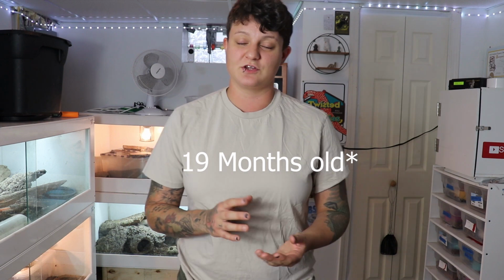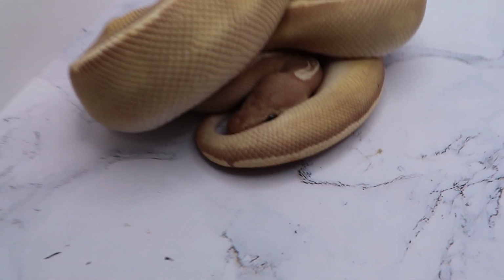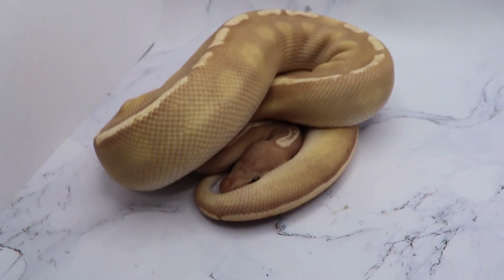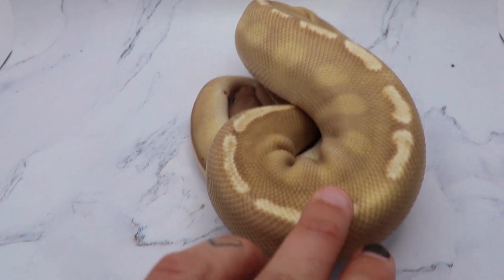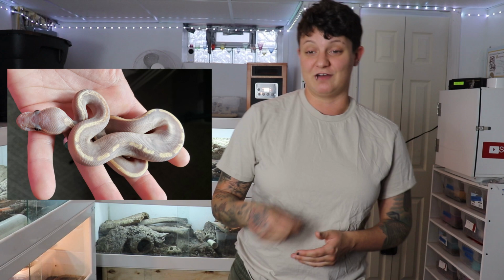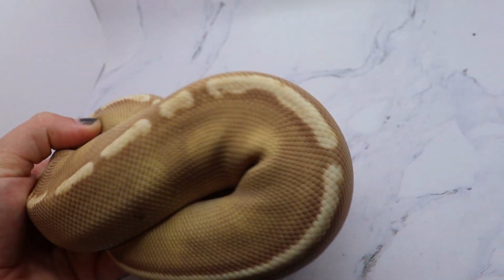This guy right here, he is actually 2 years old. He's always been super picky with eating, super fussy. We're finally getting him in a rhythm where he's actually eating more consistently for us. But this is a GHI, Mojave, banana, and on top of that, he's probably fire. If you actually look at pictures from when he was a baby compared to now, he's definitely changing a lot in color, so we really think there's fire in there, but until we breed him, we really can't prove it out for sure.